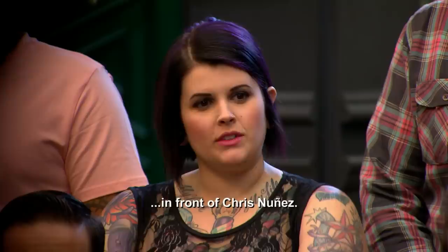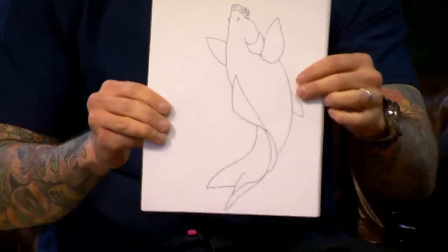Today, you must tattoo a Japanese koi fish in front of Chris Nunez. Koi fish rely on clean, solid lines to make them strong, readable images. There's even more. Oh, man, stabbing. For your tattoo, you must all use the same koi fish. Mike has created the outline of the fish, but it's up to you to add the scales, details, and background, making the tattoo come to life on the skin.